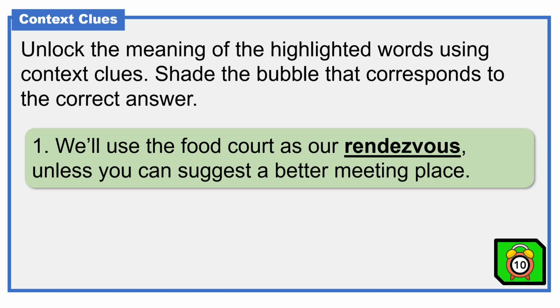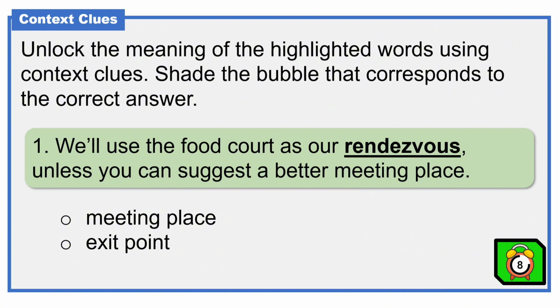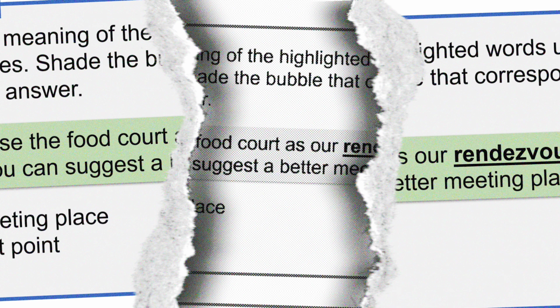Number 1. We'll use the food court as our rendezvous unless you can suggest a better meeting place. Rendezvous could mean meeting place or exit point. What will be your answer? The correct answer is meeting place. Rendezvous also means meeting place.